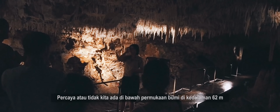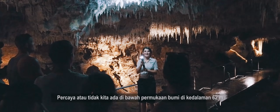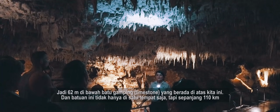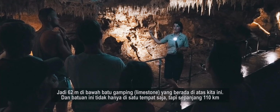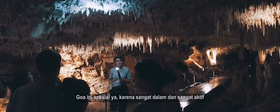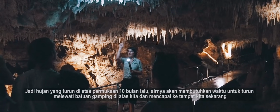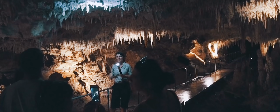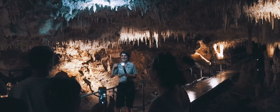It's nice and easy and open now that we're down here, but believe it or not, we are 62 metres below the surface. So there's 62 metres of limestone sitting on top of us. And this limestone's not just in one spot. It runs for 110 kilometres. And this cave is special because it's a very deep cave, but it's also very active. So rain happened on the surface 10 months ago. It took all that time to get through the limestone to where we are now. If it hasn't landed on you already, it probably will at some point.